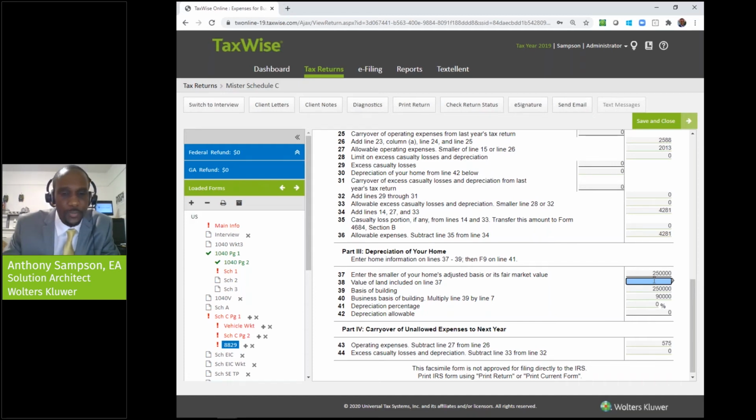So the value of the land, I'm just going to put in $25,000 as the value of the land. So now the basis in the building is $225,000. Now, what it's doing is it's looking at, okay, now how do we get to the business basis? Well, the way you got the business basis is the percentage.